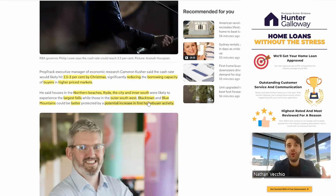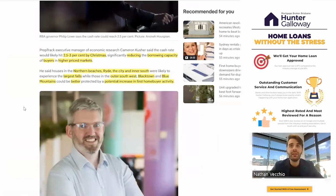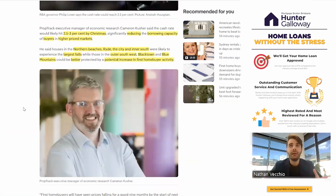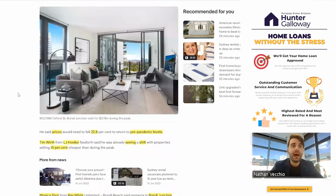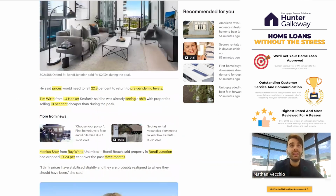And I guess for a lot of home buyers in the last sort of 12 or 18 months, they've been really priced out of the market. So finding a little bit of silver lining where prices are coming backwards, they've got a little bit more wiggle room, they can negotiate. We're starting to see them come back in the market. We also see that they mention now prices would need to fall 22.8% to get to pre-pandemic levels. So that's just to wind the clock back before all this craziness happened.